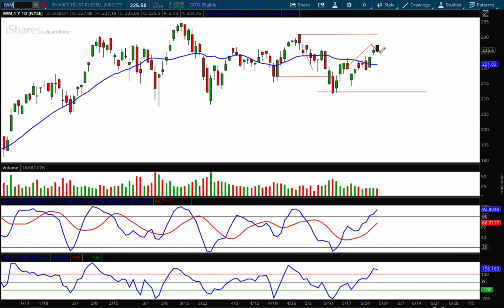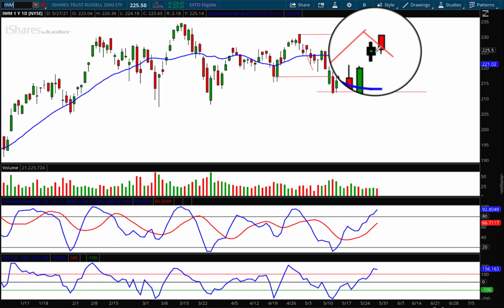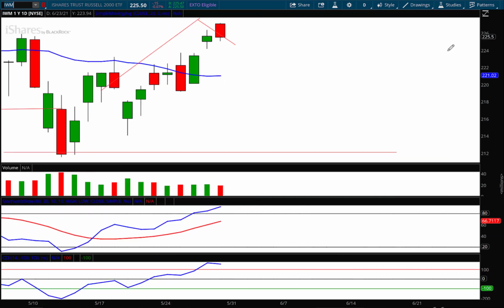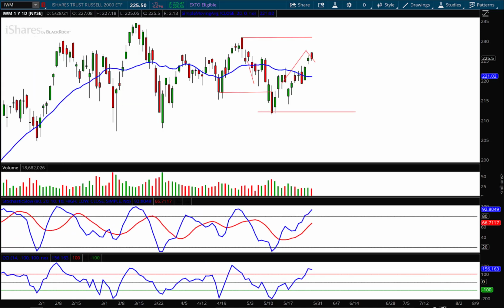So you could see that yesterday, on the 27th of May, we hit that, and now we have a red candle right there. You can see as I zoom in, that's a red candle. It's not a bearish engulfing pattern. However, we have a higher low, higher high on lower volume. The lower volume suggests that the buyers are running out of steam.